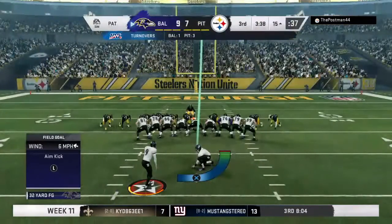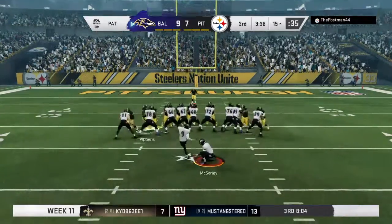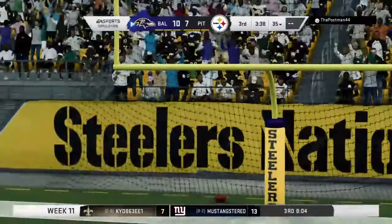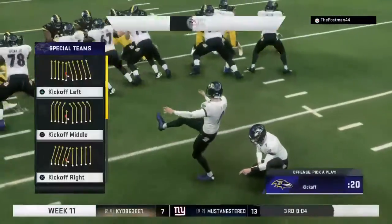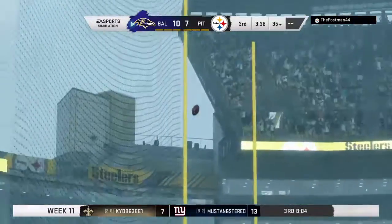I don't know who all is to blame there, but I love seeing pick sixes. Nothing like seeing someone pluck it out of the air and go the other way and see people try to change directions. Hard to do. Tucker able to connect on the extra point, and the lead is now 10-7.